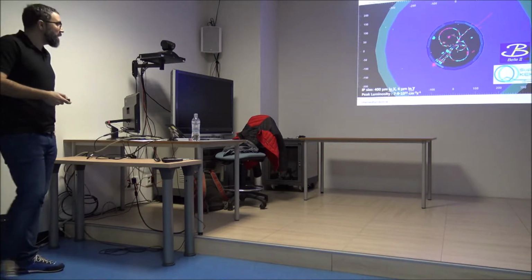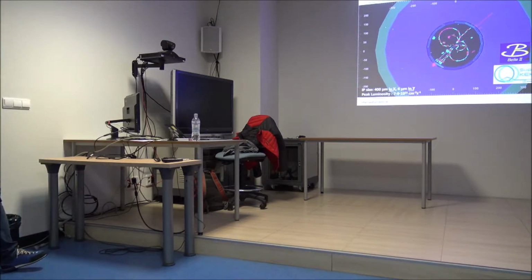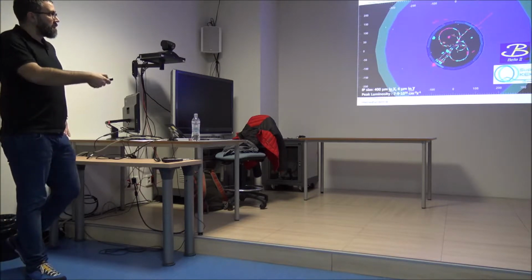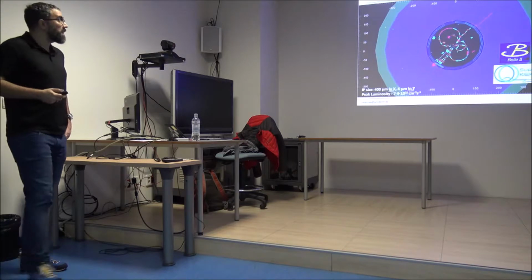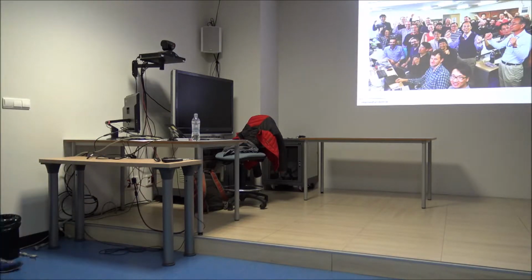We were all very happy. The beams were not very small, but this was not the purpose. The luminosity was still very, very low as well, but basically we saw the first event. This is something like QQ bar background probably. But we were happy, and this was the scene in the control room.